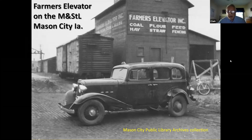It's called an elevator, but as you can see, the only thing they list up there is feed and flour at this particular time. And there are no storage silos at this. I'm not sure; I could probably look up the date on this thing. This photo was taken because of the auto accident. Evidently, the train must have hit this car or something. But anyway, this is the earliest photo I have of this mill.